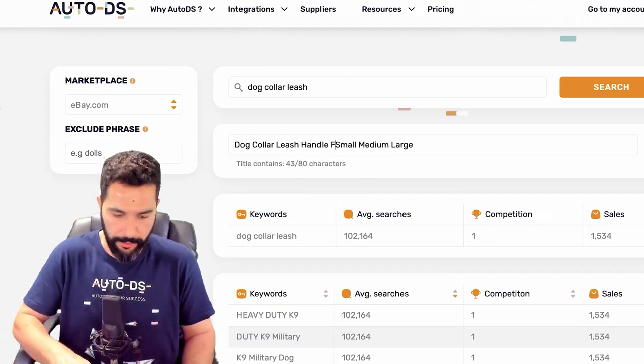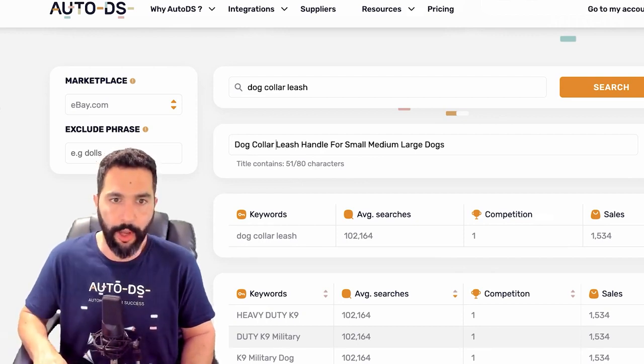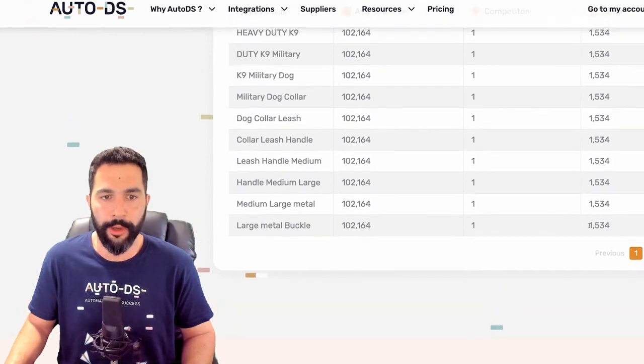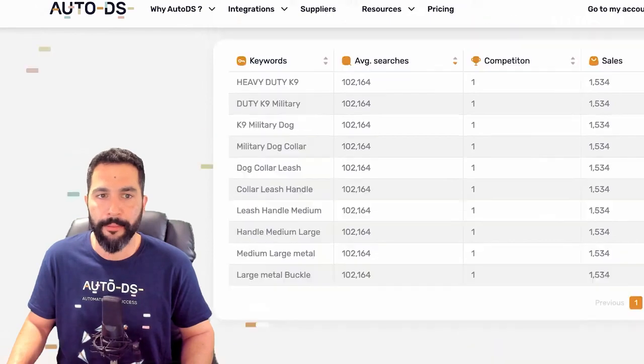So I'm going to write the word for small, medium, and large dogs, and I'll also add an and over here because it's a dog collar and leash, okay, with a handle, but I'm not going to write the word with. So dog leash handle for small, medium, large dogs. Let's see if we got any other keywords. So buckle, we don't have a buckle here. It's not made of metal. And we don't have any more keywords here.